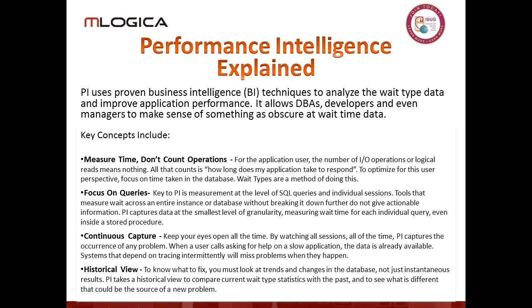We perform a continuous capture. What that means is that we are collecting this data all the time. We're collecting it on Saturday afternoons when the batch jobs are running, late nights. It's running at peak times, 9 o'clock in the morning when people are logging in. And we have the ability via a historical view to go back and look at it.